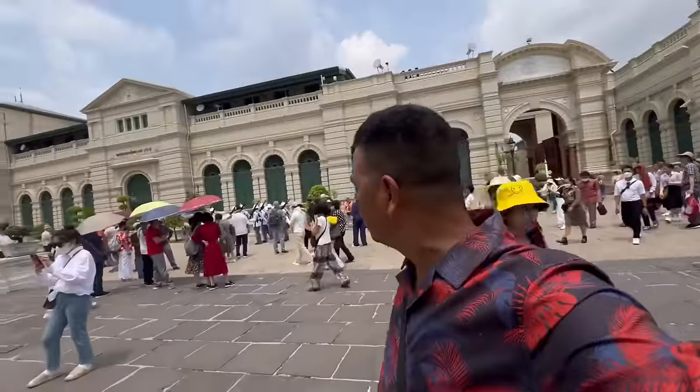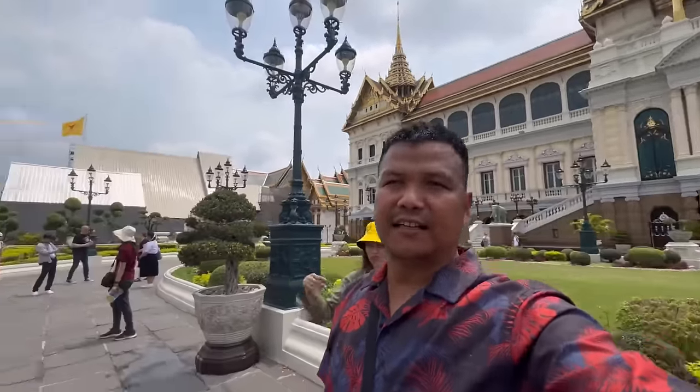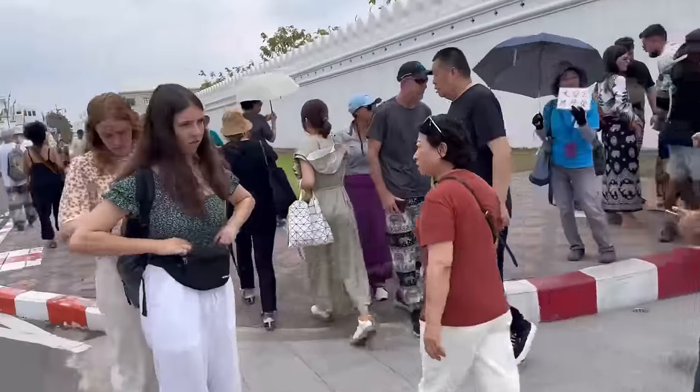This square is very, very beautiful. So beautiful. Looks so royal. Not regretting after coming inside this, paying 500 baht. At least completed the Grand Palace, never ending. Such a huge palace. So big. Newcomers, this is the entrance.